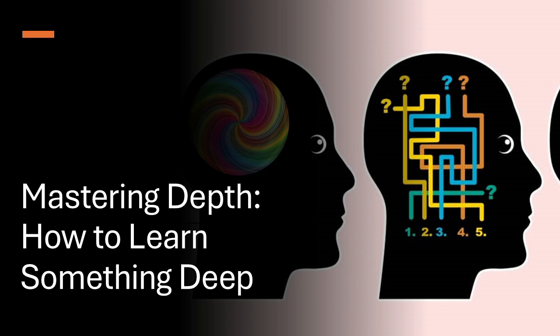Yeah, it seems like that's the essence of deep learning, isn't it? It really is. And just like a sculptor revisits their work, chiseling away at the imperfections, we need to continually revise our understanding. This could involve rereading material, practicing skills, or even seeking out different perspectives. The key is to never settle for a superficial grasp, but to constantly strive for a deeper, more nuanced comprehension.